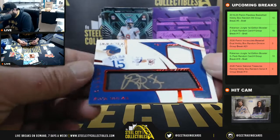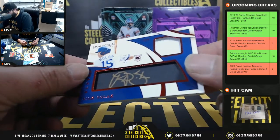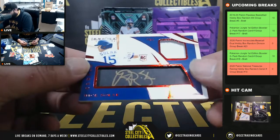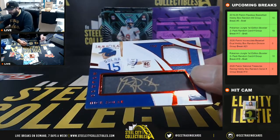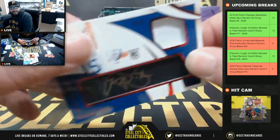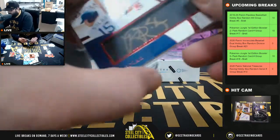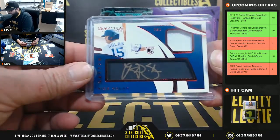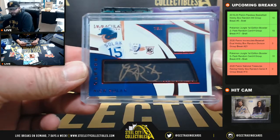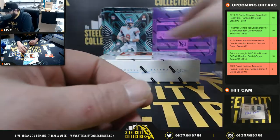Next, we got Nick Solak, Jersey, and I'm not sure what that is. Maybe leather. 24 of 49. Nick Solak. That's going to the AL West, Matt D. Matt D on that one.